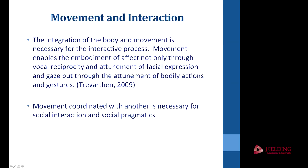And when you see an interaction between two people, and you really analyze the movement that's going on between the two, you can tell so much about what they're feeling inside, just about the way that they're positioning their body, the way how close they are to the person, how far away they are from someone, without even knowing what their speech is, what their conversation is. You can tell so much about what they're feeling and what's going on with an interaction just through that back and forth of their bodily reactions and their gestures. And this coordinated movement is so necessary to all of our social interactions and our social pragmatics.